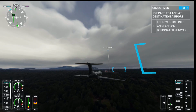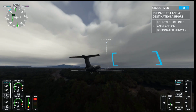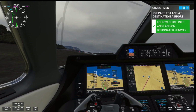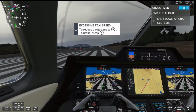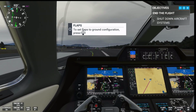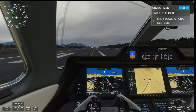Need to get a look at the runway here. That's okay, we're just coming in with a stiff crosswind here, that's it. Let's get over those trees. See? And we're short. Let's make it onto the runway here. There we go. Centerline, butter smooth.